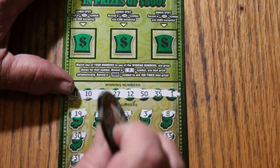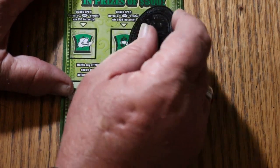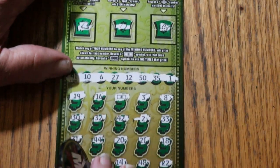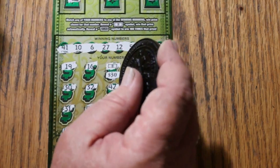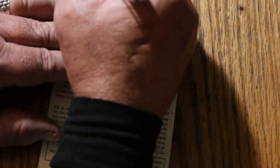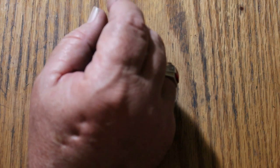Let's check the bonuses, see if they tell us a different story. Nothing on that one, nothing on that one, and nothing on that one. All right, just down to this. We got our 30 back. Very good. Any wins are good wins. Now, let's see if we get a back-to-back on 001.